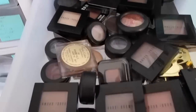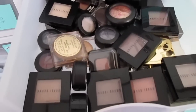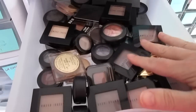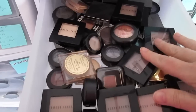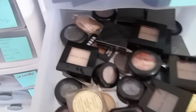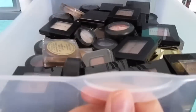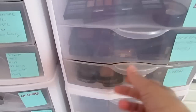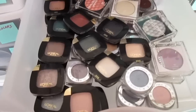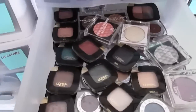And in the next drawer, this is my high-end single eyeshadows that are not MAC or Urban Decay. I have Bobbi Brown, Estee Lauder, Buxom, Makeup Forever, Gabriel Cosmetics, and what did I forget? There's one Sephora. I think that's about it. This next drawer is L'Oreal. Mostly single eyeshadows, because I really do prefer single eyeshadows, and then I think I have like one quad.